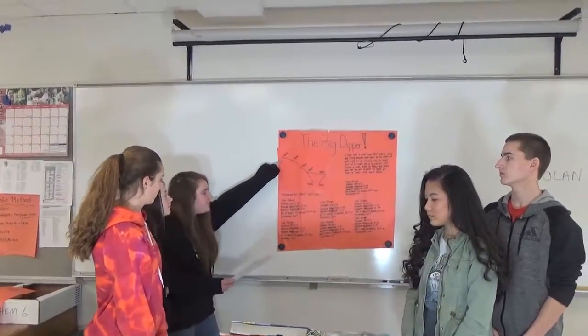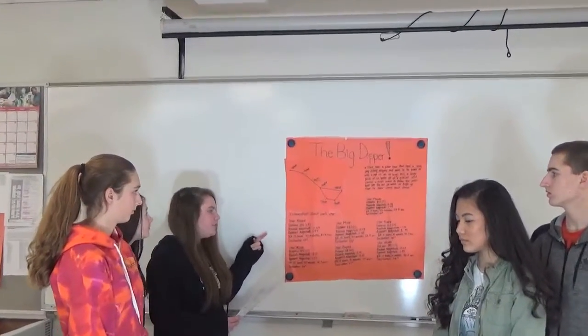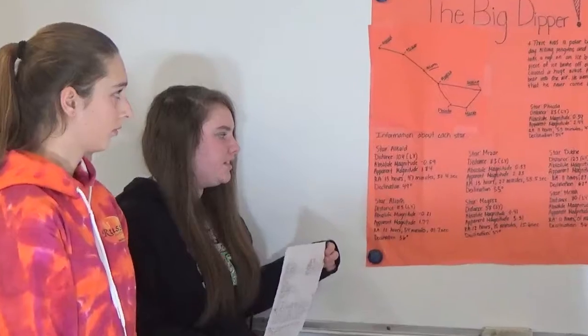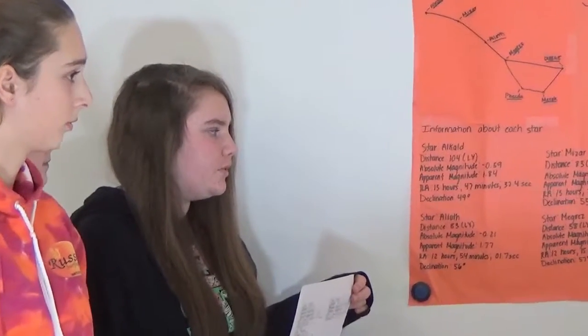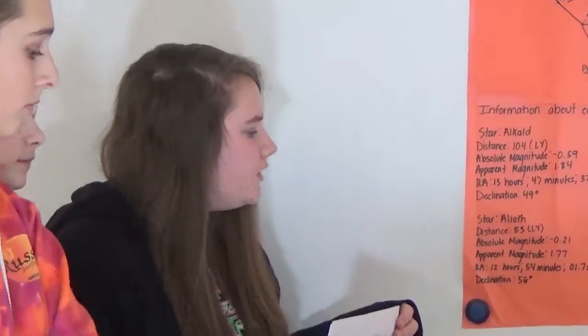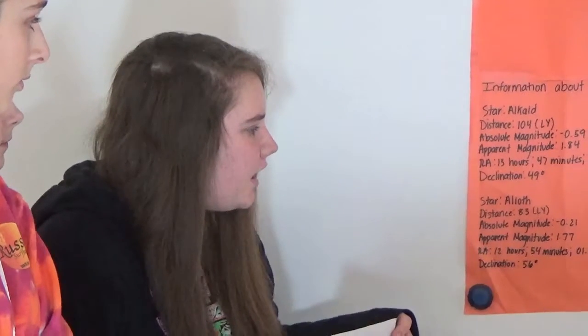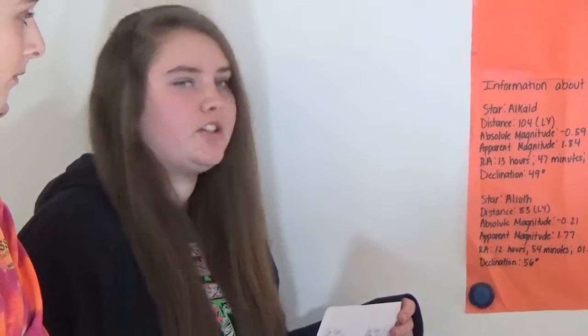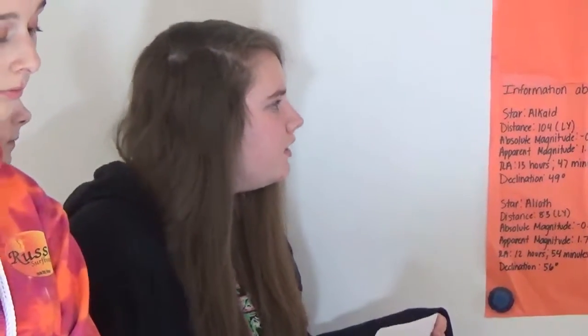Okay, this is the first star. It is 104 light years away. Its absolute magnitude is -0.59. Apparent magnitude is 1.4. Its RA is 13 hours, 27 minutes, and 32.4 seconds, and its declination is 49 degrees.